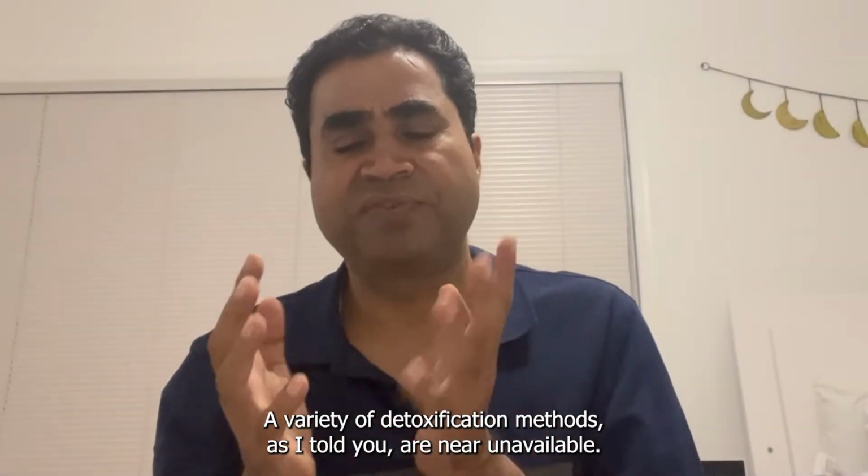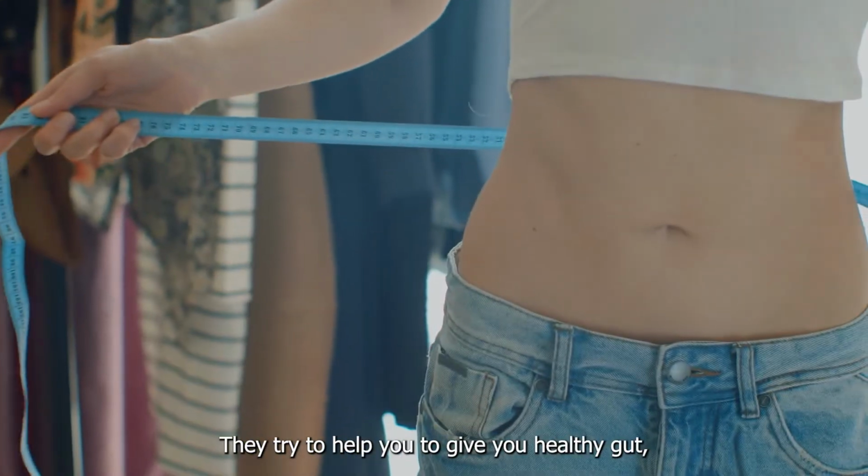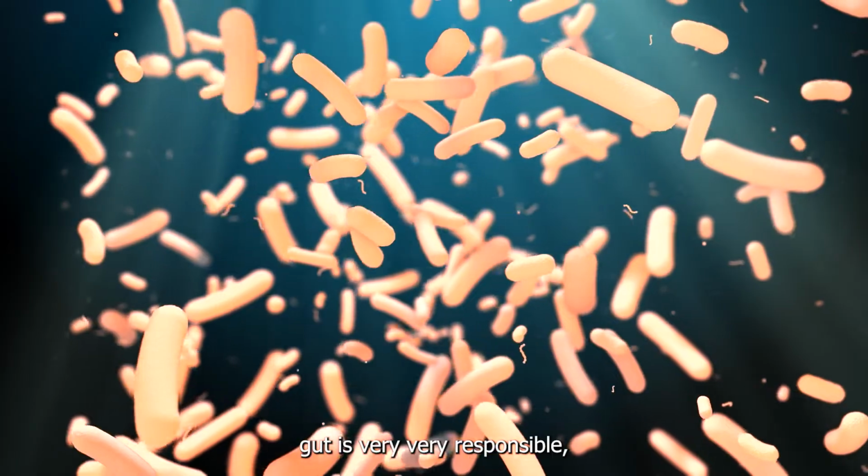A variety of detoxification methods, as I told you earlier, are available. They try to help you in weight loss. They try to give you a healthy gut. Gut is very, very responsible.